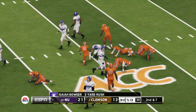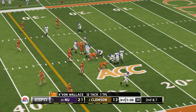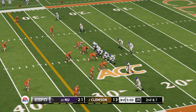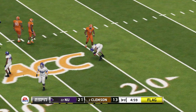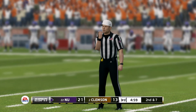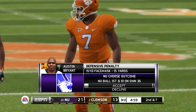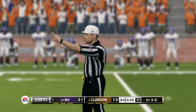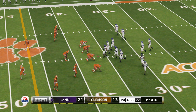They'll bring him down right around the 26-yard line. That's a gain of 3 on the play. That'll make it 2nd and 7. They'll knock him down for a loss. Personal foul. Face mask. Defense. They're giving away 3 yards and only making life easier for the guys on the other side of the ball. First and 10, ball on the 36-yard line.